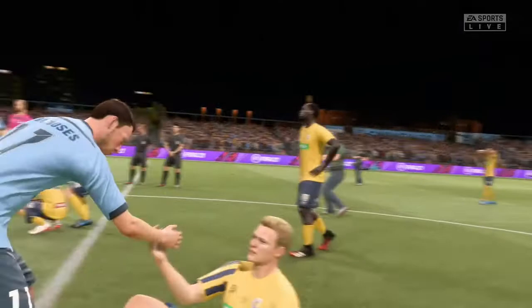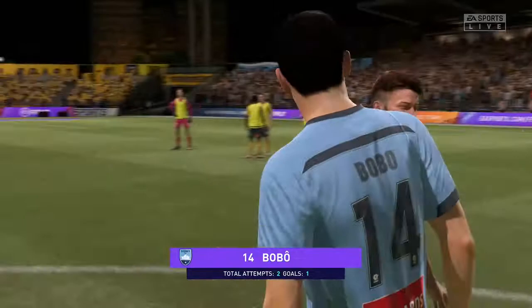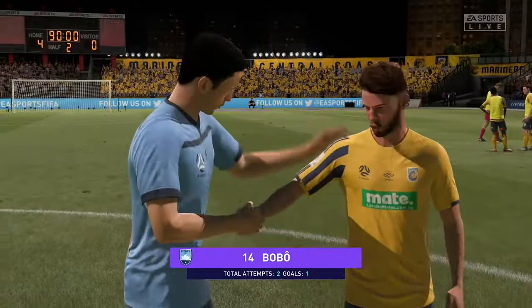Well, I think it's accurate to say, Lee, that this man was the light bringer for his side. Well, that was a really, really good performance from the lad, and a goal to boot. Really delighted with that goal, I'm sure he is.